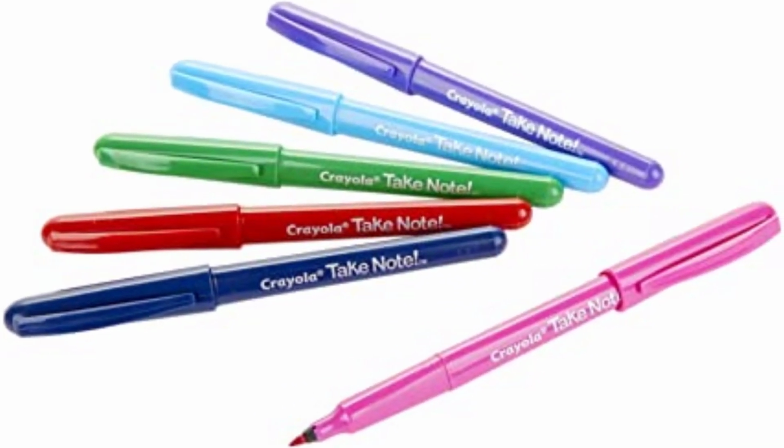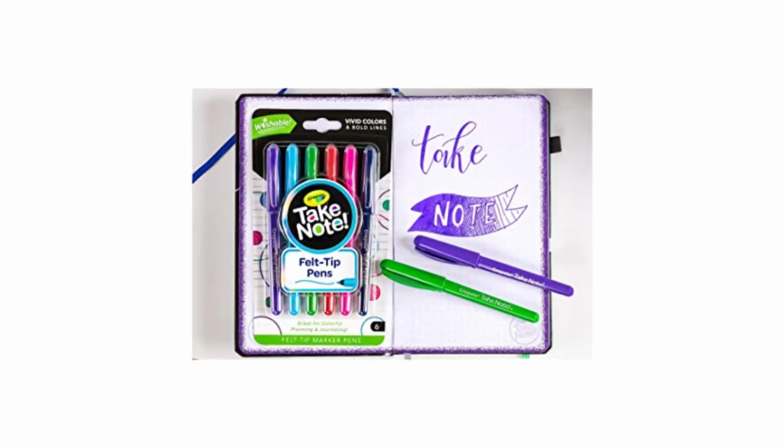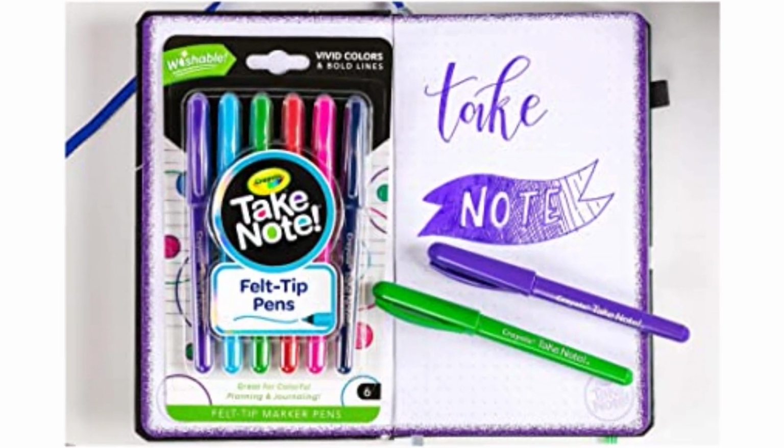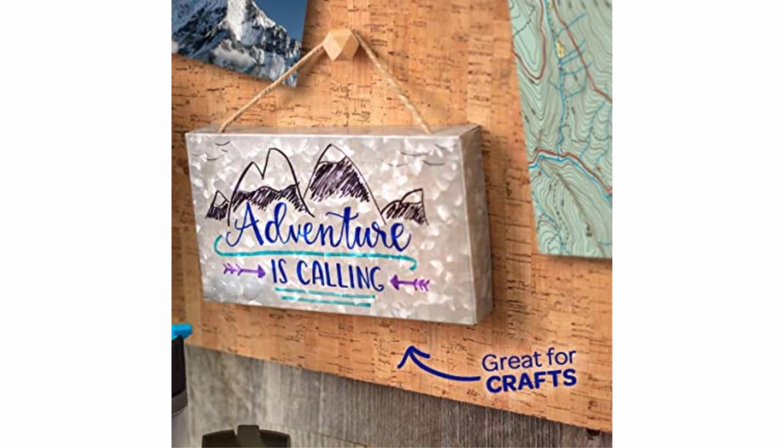Now, I do have a bit of a problem with these markers, and that is they bleed through paper easily. I did not know about this, so when I first used these markers on my adult coloring book, the ink bled through the page and blotted onto the next. I still consider these items as among good felt tip pens for coloring. However, now, I put a piece of cardboard in between the 2 pages every time I color.